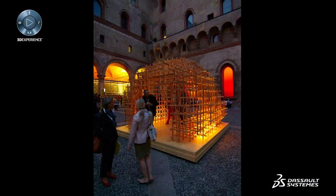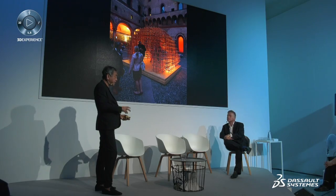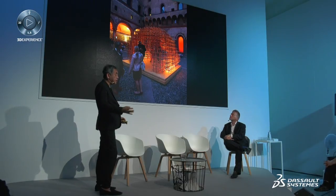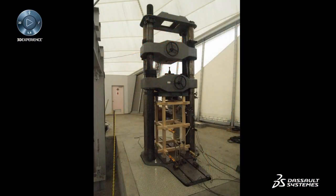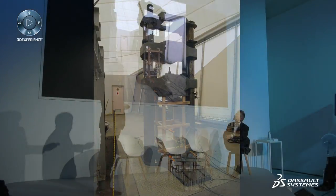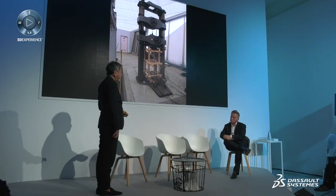These tiny sticks are supporting the pavilion. It's a structural element. There is no separation between cladding and structure; the structure itself is defining the shape of the building. And after that pavilion, we transferred that idea to a permanent building.